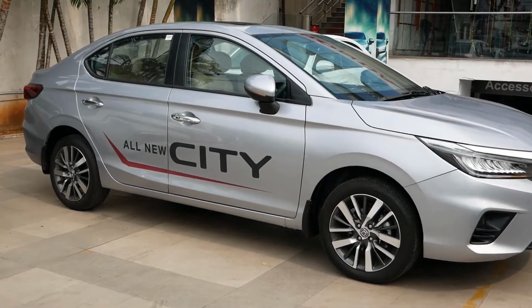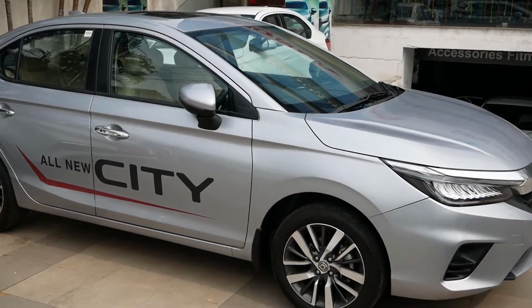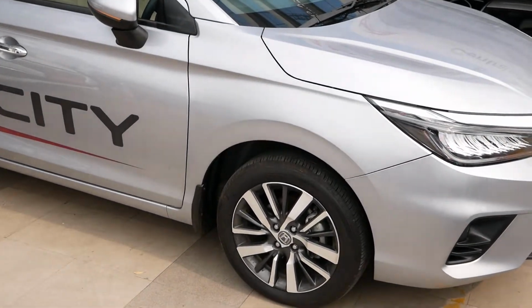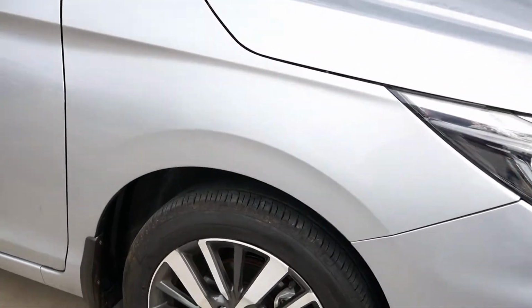Going over to the other fuel spec, the diesel engine is powered by a 1.5 liter i-DTEC diesel unit that produces 98 brake horsepower and a maximum torque of 200 Newton meters, and it only comes in manual transmission, and the gearbox is a 6-speed gearbox.